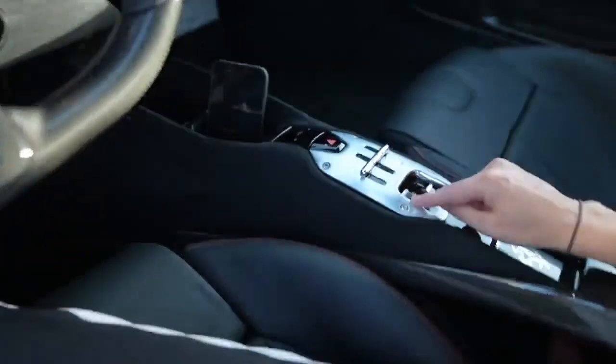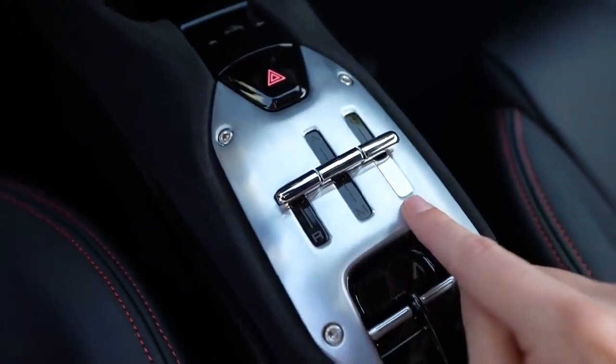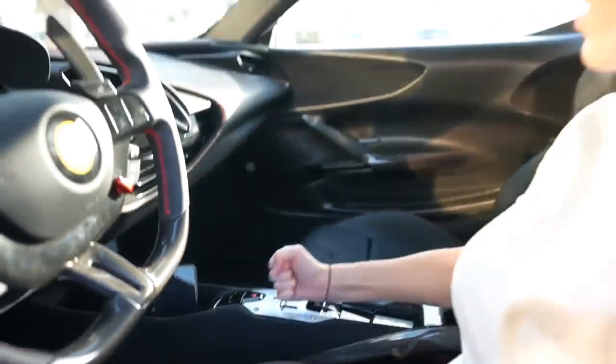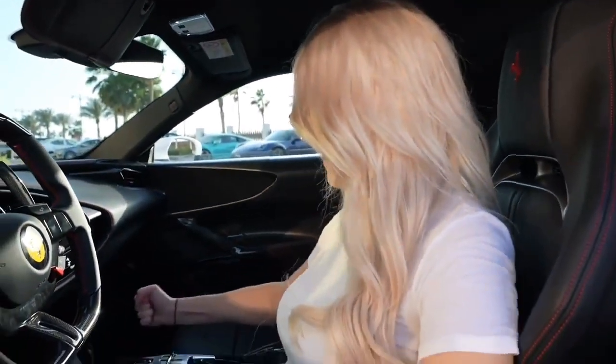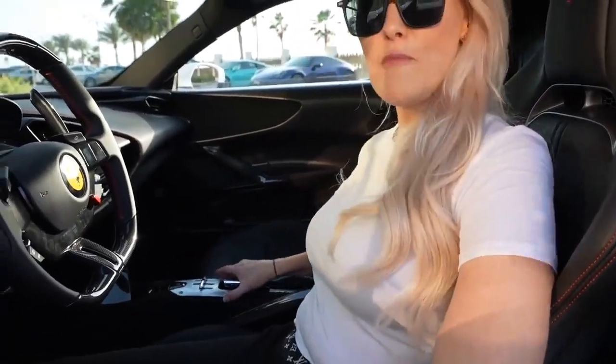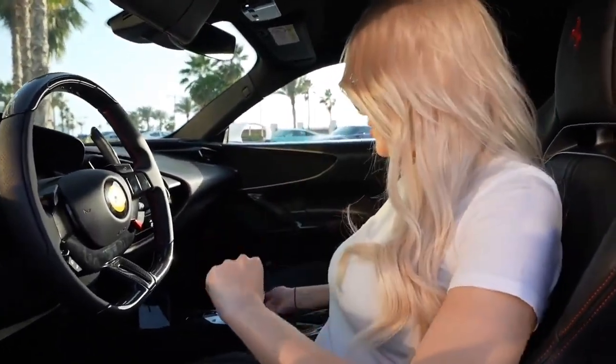Down here, what you have is something that looks like an old gear lever gate. In the old supercars, this is how you would change gears. You'd pop your gears up into these gates like this. But this car is actually an 8-speed automatic. So what they've done is they've made it look like an old school Ferrari, but they've actually updated it, so it's now kind of a digital display. I'll show you that in just a second.